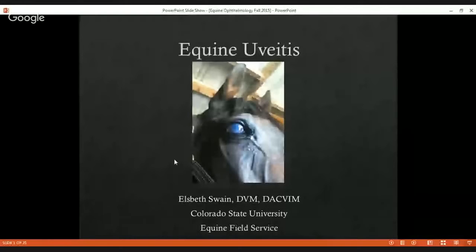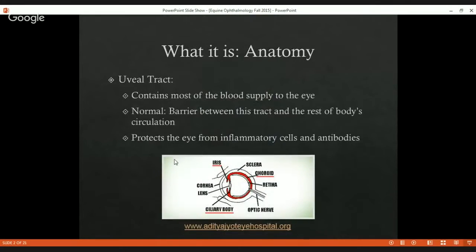Okay, so we're going to switch gears from the cornea and go a little bit deeper into the eye and talk about a condition called equine uveitis. So to start with, we'll start with just a little bit of anatomy and what the uveal tract actually is. So this is outlined in red. All of the sections on this slide outlined in red are part of the uveal tract, and it contains most of the blood supply to the eye.